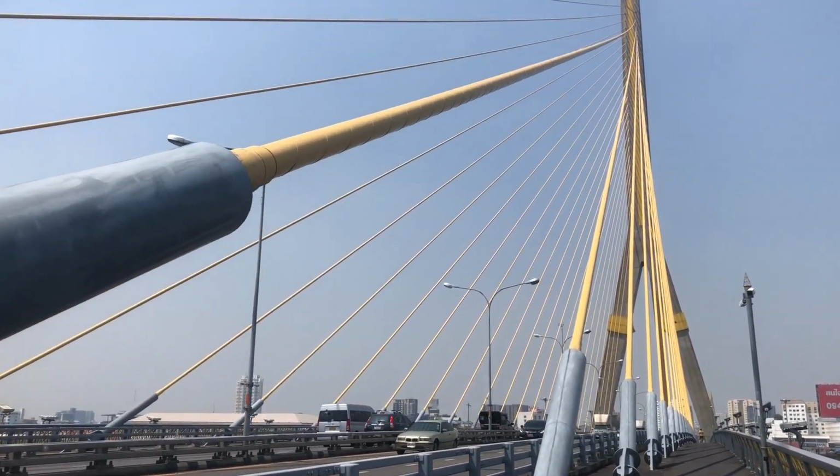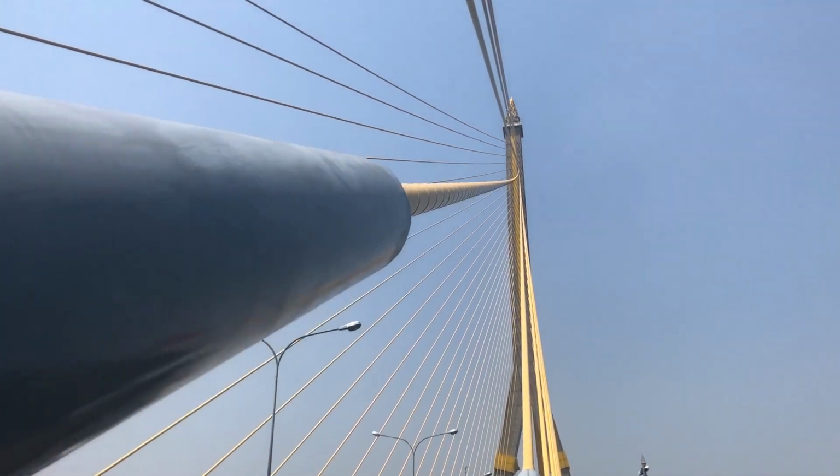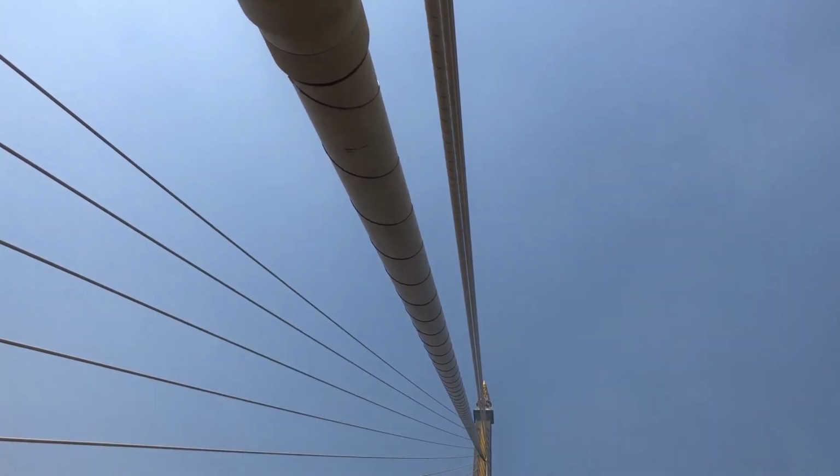We're now crossing the King Rama the 8th bridge. It's this absolutely massive golden bridge that you can see from quite far away, and yeah, it's very impressive. This is such a big city. I mean, every way that I look, there are just skyscrapers this way, that way. I absolutely love it here. Honestly, if you are planning a trip to Southeast Asia, make sure you come to Bangkok, make sure you spend some time here, get to know the city. It is busy, it is crazy, and we love it.